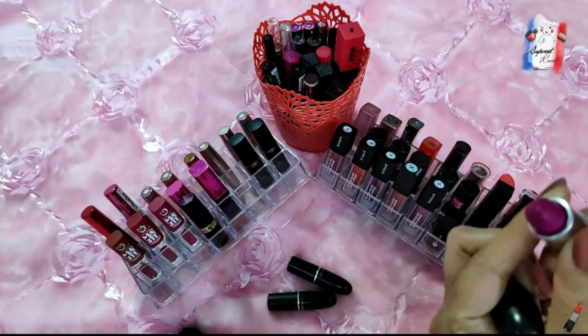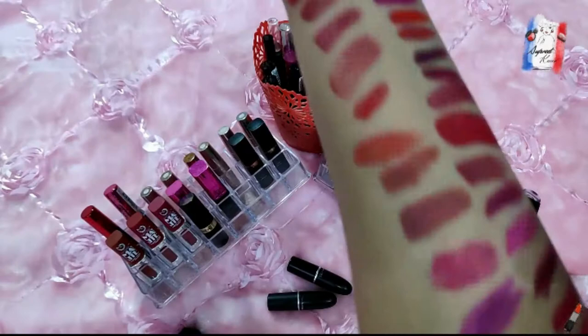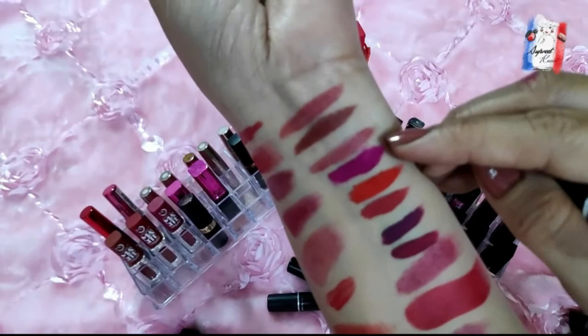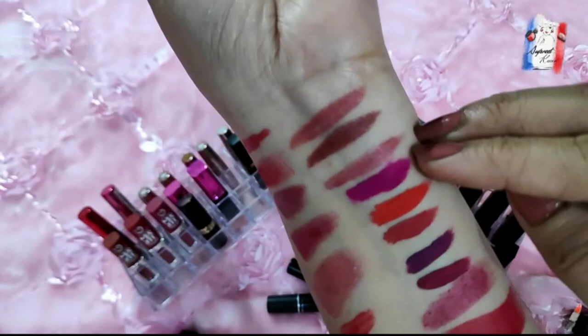So I am going to swatch this shade first, flat out fabulous. This is a beautiful shade, very beautiful shade. This looks quite similar to this liquid lipstick, Smudge Me Not, Sugar Wine and Shine. So flat out fabulous looks a little similar to this one, and that much.